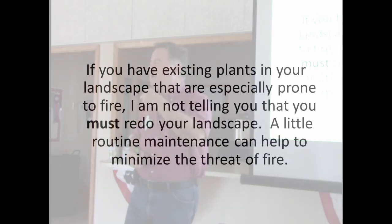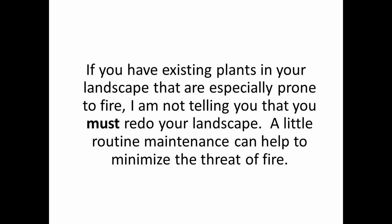Now, also, as we go through the presentation, I'm going to be talking about some landscaping designs and ideas or plants to minimize fire damage or maybe some things to avoid. And you're going to be thinking, well, dadgum, I've got that around my house right now. I'm not saying that you have to remove everything around your house. So if you do have existing plants in your landscape that are especially prone to fire, I'm not telling you that you must remove them from your landscape.